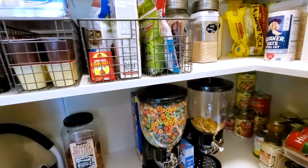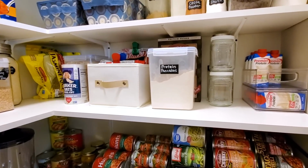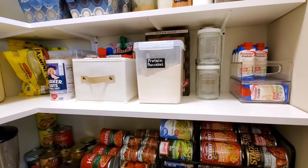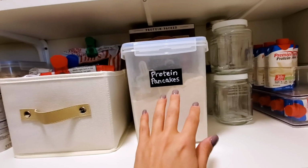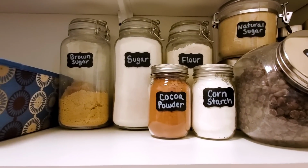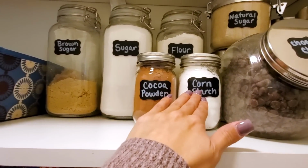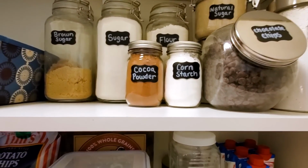So my next tip is labels. Things feel a little more organized and become a little bit more efficient anytime you have dedicated labels for what's inside each thing. Now you might be saying, well, Miko, it's a little bit excessive because you can see what's already inside of the jar, but not necessarily. So you can easily mistake cornstarch for flour. And especially if you're working with many different flours.